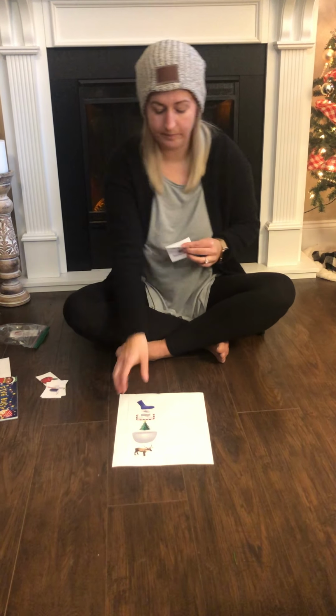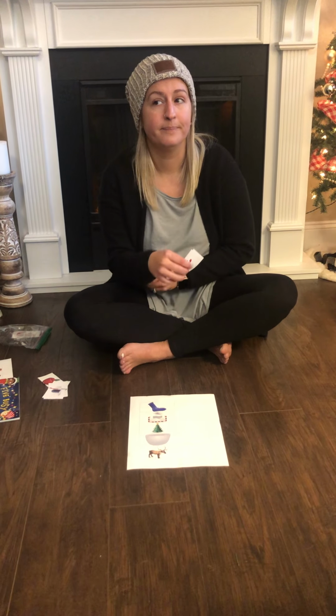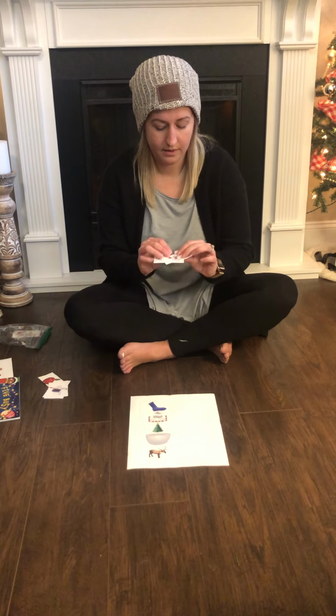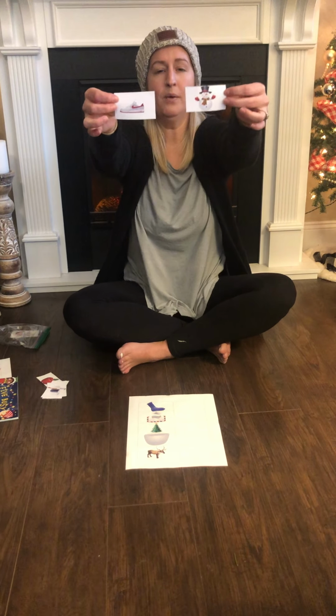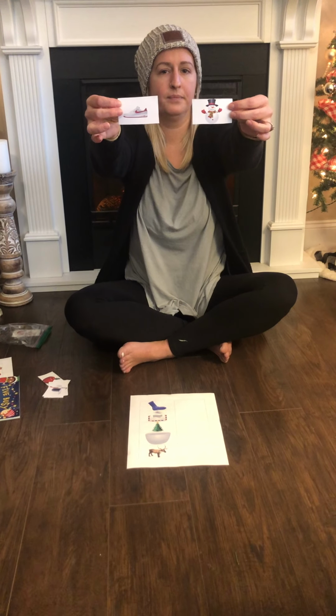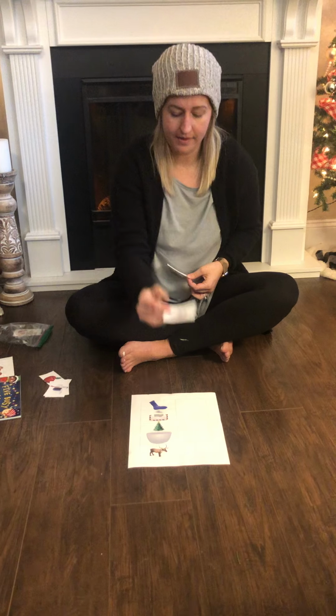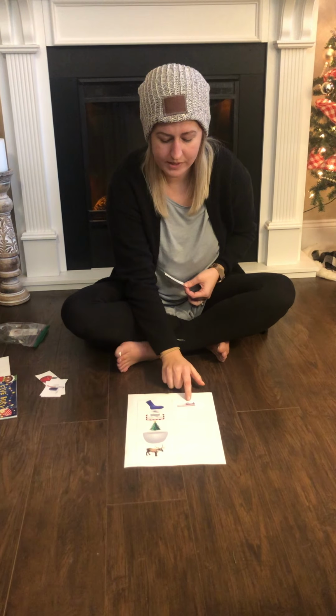So let's do our first one. Friends, I see a sock. What goes with a sock? Can you show me which picture goes with a sock? Is it a shoe or a snowman? You're right, a shoe. A shoe goes with a sock. Let's put it next to the sock.